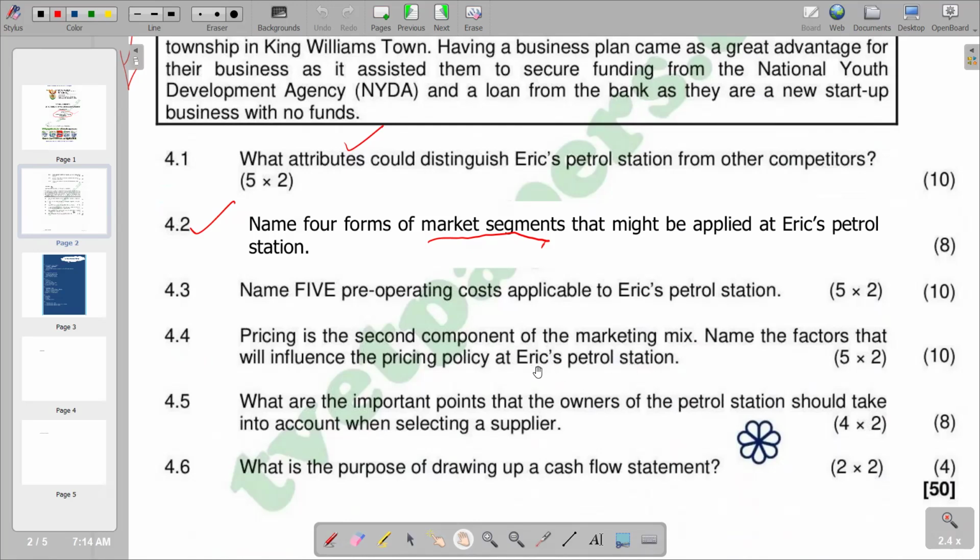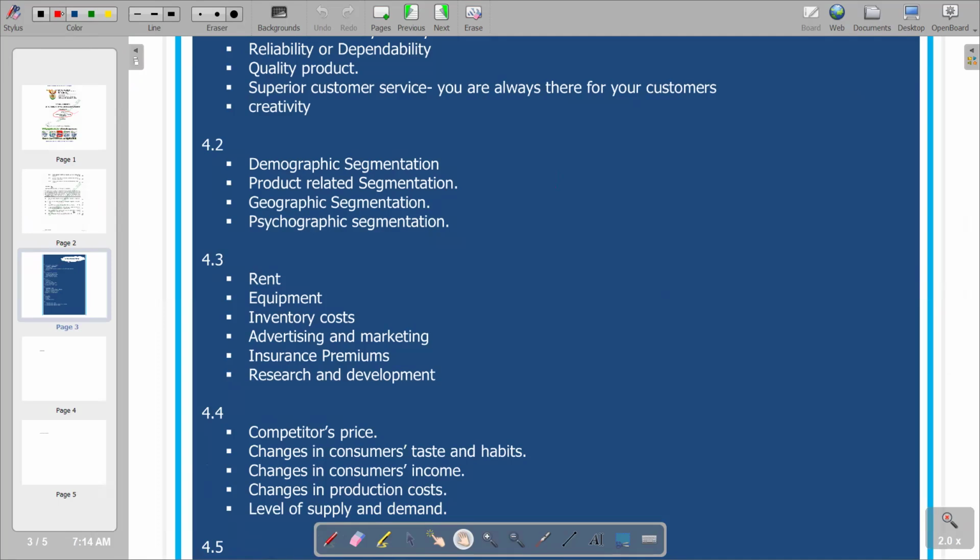What price are they charging? Obviously, we do not have to charge prices that are higher than those competitors. In that sense, we see that competitors are also determining the pricing policy. Typically, those are the factors that we are going to look at. We are going to see that we have the competitors' price as the first one.